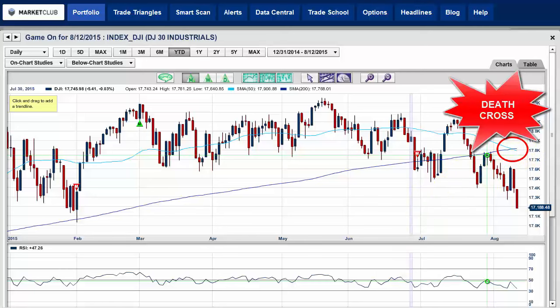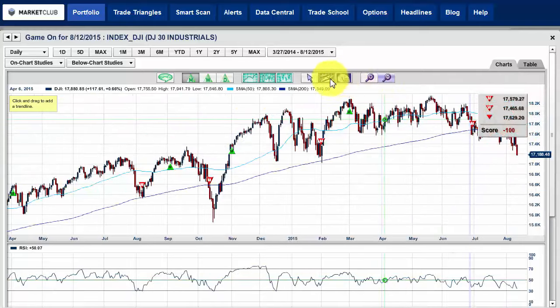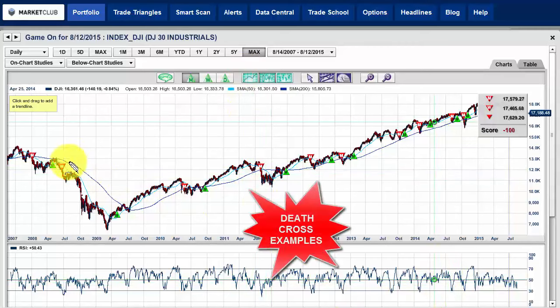So if we clear the screen and go back, let me show you some of the other death crosses we've seen in this market. So I'm going to go to my maximum, which is right here. And you can see, based on this chart, where we've had crosses. We had one here. You can see the monthly kicked in. And then we had another one right here. The monthly kicked in before then.